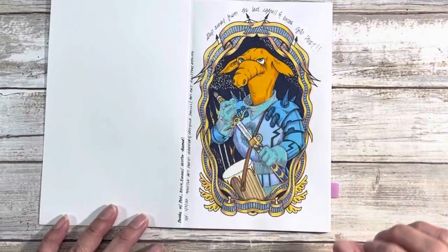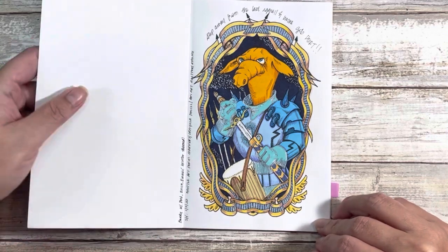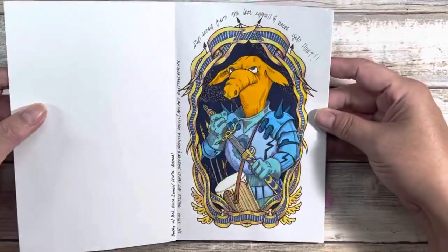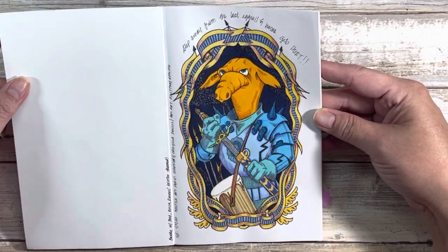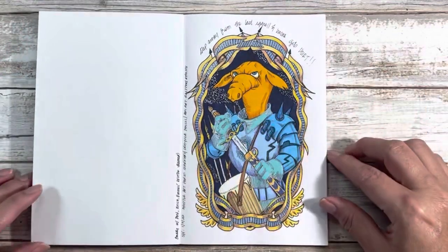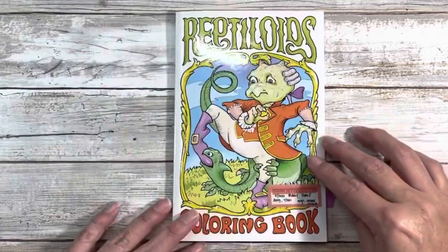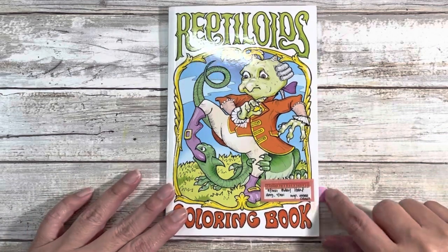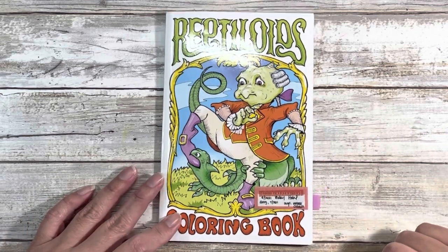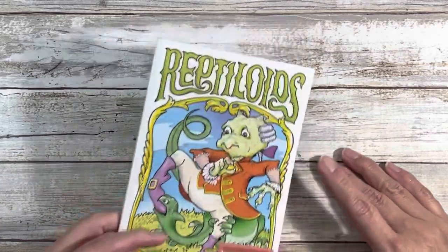And so I love the look of it. It doesn't pull winter to me. But the quote on here says, "Step away from the last egg roll and no one gets hurt." Because I do like adding text to these pages of what I think these guys are doing. But yeah, that is Reptiloids by Vassal Psycho, and that was a group buddy color. Again, I already have my February one completed, but I'll show you that in my February completed pages.